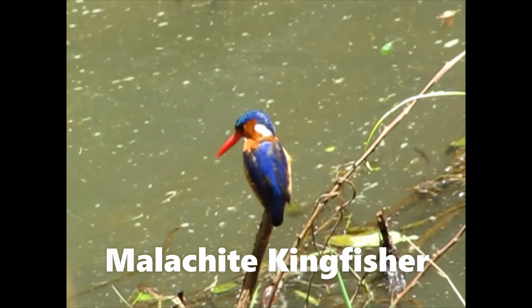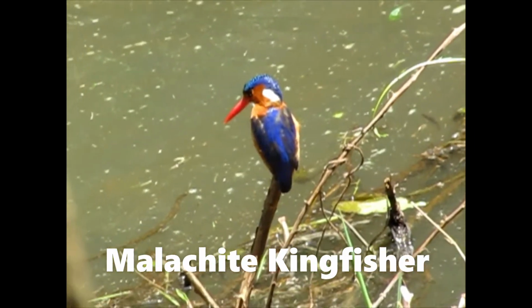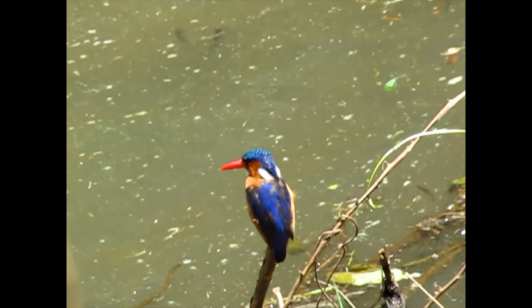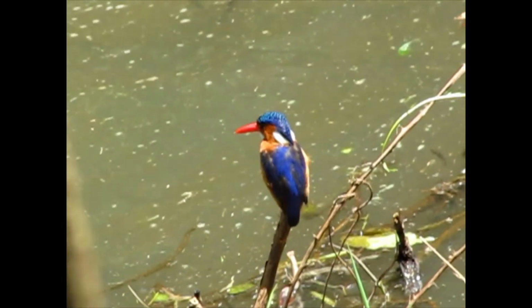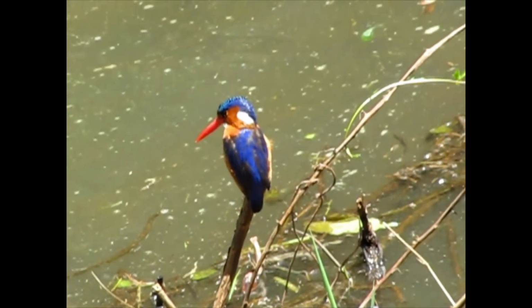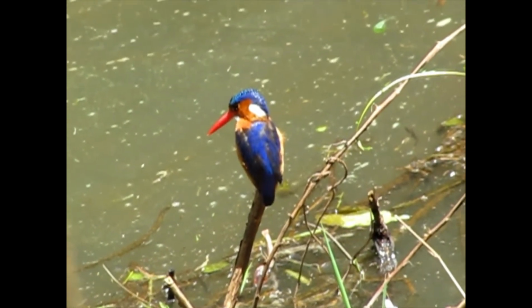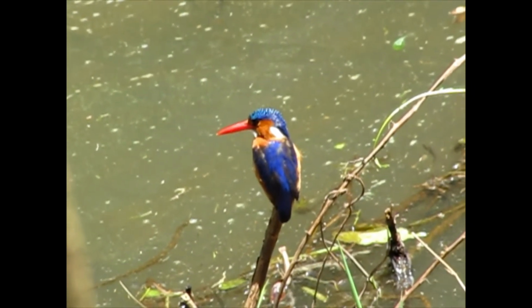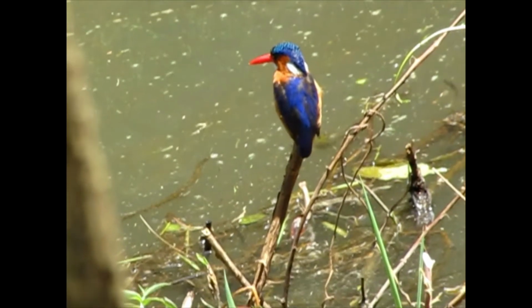Got a malachite kingfisher here, a very beautiful and colorful bird. Its main diet is mainly fish and some tadpoles. It has a very bright orange bill and bright blue colors on its back and head.